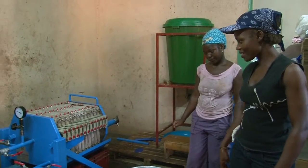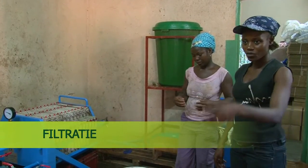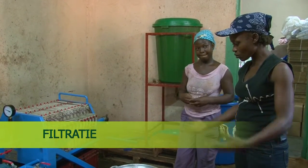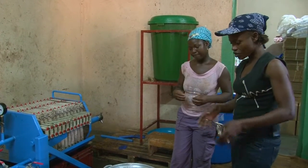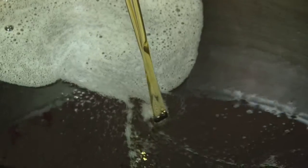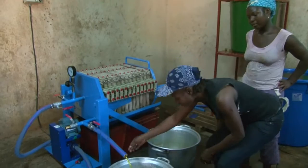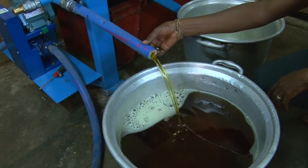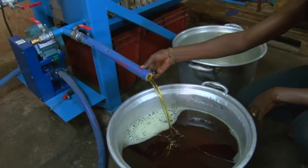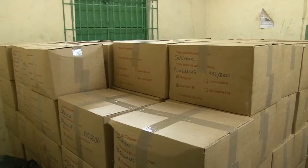And this is the last stage of the butter process, filtering. We saw how the butter leaving the press was still colored. I was saying it was natural butter, but it still contained color because of the residues from the shea kernels. Look at the butter. All the impurities we saw at the pressing stage have been removed. This is very high quality butter now. This is where the butter is packed into boxes weighing 55 pounds.